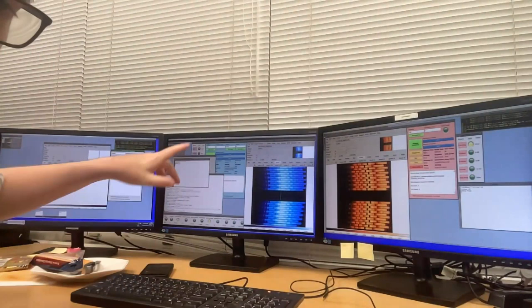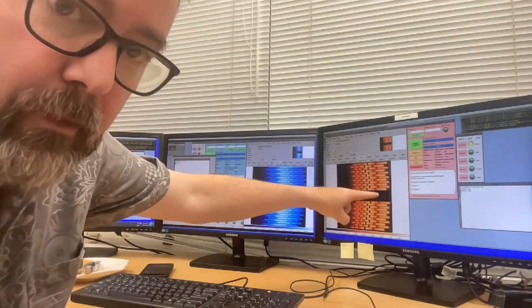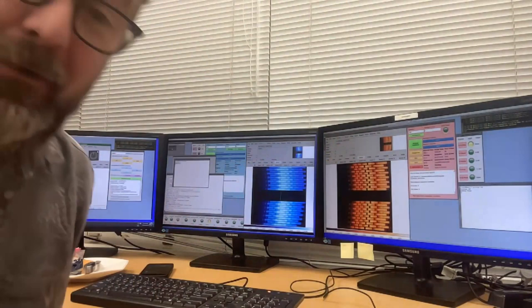This instrument has two channels, a red channel and a blue channel. The red channel is the brand new one, and the data from that red channel is coming over here. Rosalie has very helpfully made it appear red on the screen so that I know which one is which. The blue channel data is coming over here.